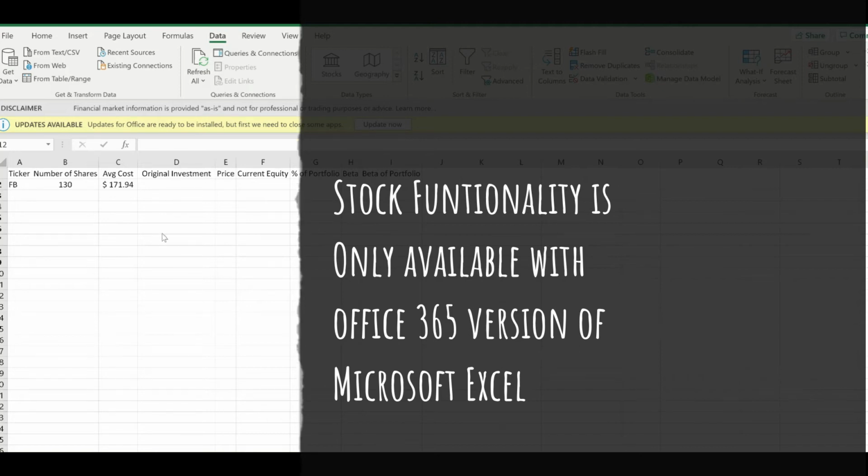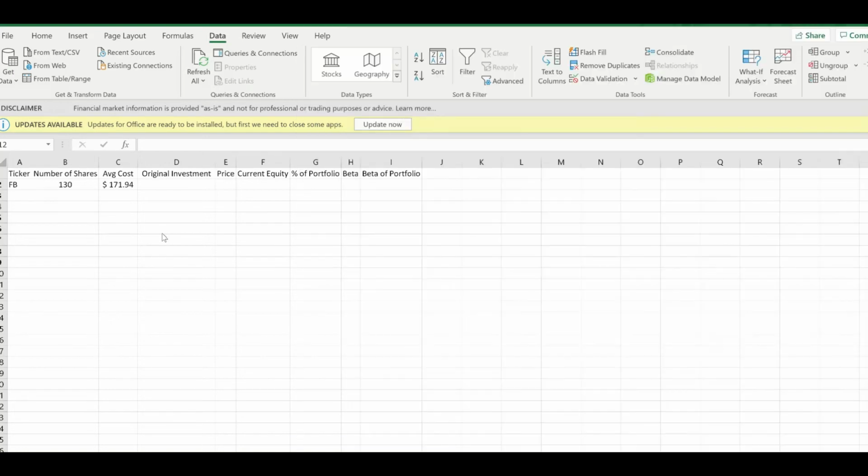I'll pause for a few seconds for you to create the following columns, and then you can follow along to create a spreadsheet that tracks the beta of your portfolio. So let me pause for a few moments.